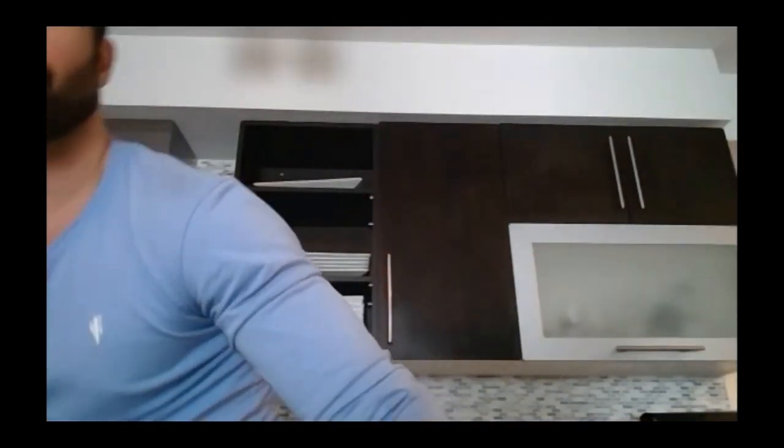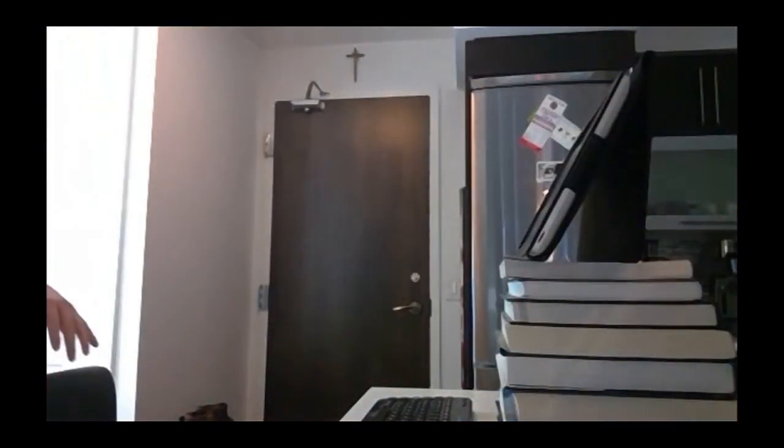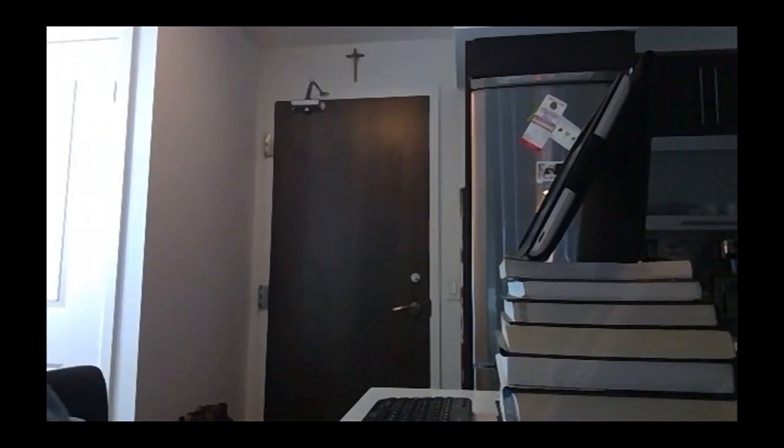So we got the posture reminder. Now I'm going to show you guys a quick look of what I have set up here. So this is my little seated arrangement here. Give me a sec. Can you see that, Carmen? Yep.